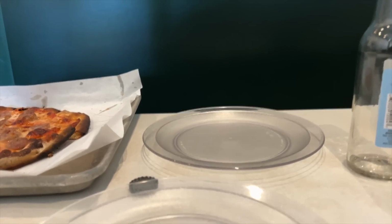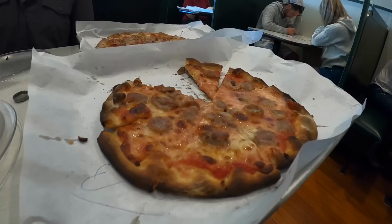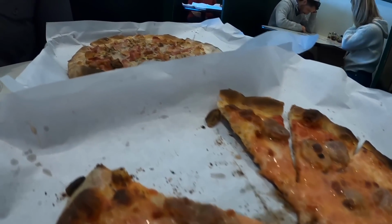Chris just went to the bathroom. We've already been into it. I didn't know how long you'd be gone for. It came literally as you got up. I know. Look, I've had 2 bites.